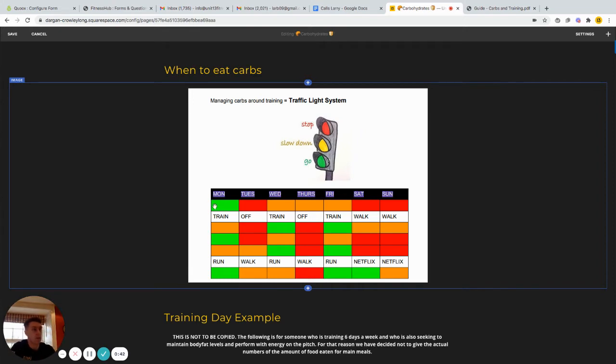Firstly, Monday. Green means go, have carbohydrates or some format of carbohydrates in the morning because the client here is going training. After training, you've had carbohydrates before, so you don't need a huge amount afterwards, but you still do need some. Having carbohydrates before training will replenish and give you enough energy and muscle glycogen to perform the training session. And following your training, you'll have some then too.